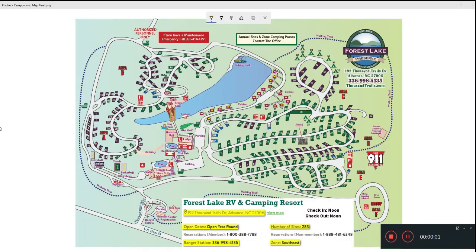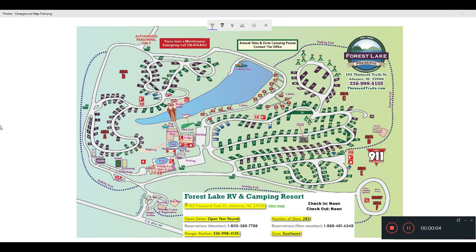Welcome to Thousand Trails Forest Lake Campground. I'm going to do a quick overview of the map, and as you can see down at the bottom towards the right hand side, I have the information about this park. It is located in Advance, North Carolina. This park is open year round, and I would say this park is probably worth going to year round. You see the ranger station number down there. As I always say, always call the ranger station, never call the Thousand Trails number. They suck, so just don't bother.